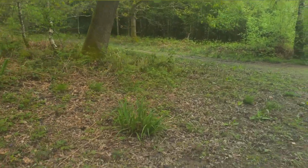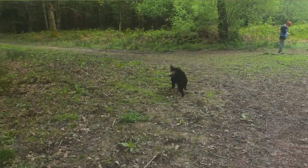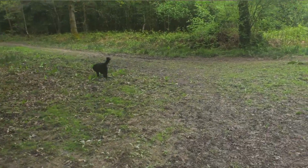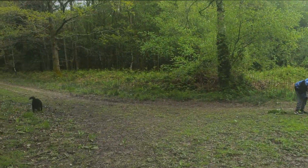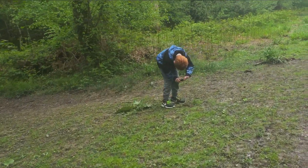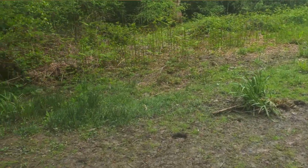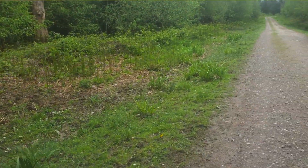Which way do we want to go? Right on. Okay, we'll go. Curls to the right, doesn't it? Don't know. I've never been to this woodland before. Yeah, look, it curls to the right. That was a big hill. I don't want to go that way. Up the hill. I think I found an animal's foot over here. Okay.